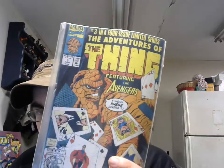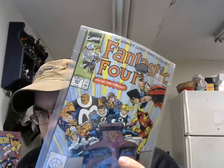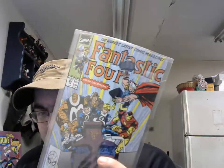Then we have this issue, The Avengers of the Fangs, number 3 in a 4-issue miniseries, featuring the Avengers. Then we have this Fantastic Four book, which looks like it's from the late 80s, 90s. I remember this era. This is the era when the Fantastic Four was always having other characters featured. Like I think She-Hulk was a member for a while during that time period.